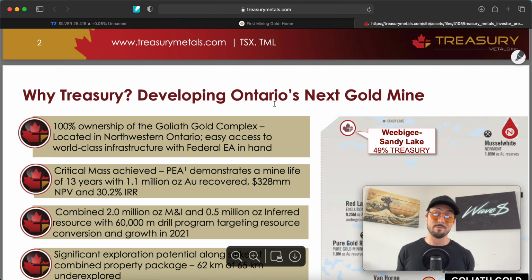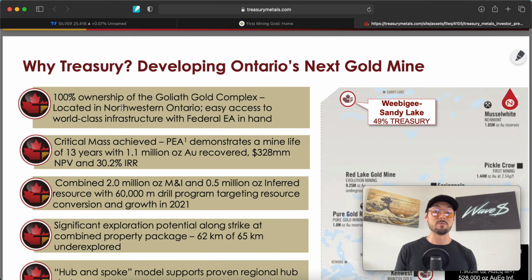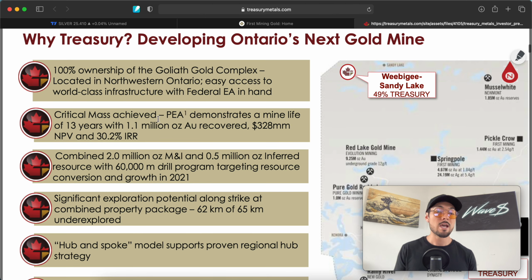All right. So First Mining Gold, again, you saw right here, Goliath Gold Project or Treasury Metals, the TSM ticker that you might have in your trading account. What is this? Why Treasury? Developing Ontario's next gold mine. 100% ownership of the Goliath Gold Complex located in northwestern Ontario. Easy access to world-class infrastructure with federal EA in hand. Critical mass achieved. PEA demonstrates a mine life of 13 years with 1.1 million ounces of AU or gold. You guys know your elements. 328 NPV and 30.2% IRR.